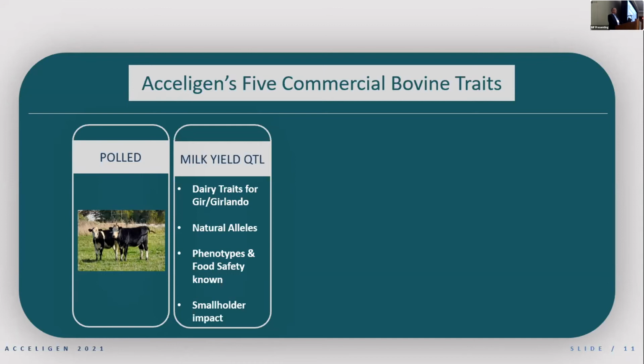The allele frequencies are either 0 or very, very low in the case of DGAT. Again, these are natural alleles, and the phenotypes and food safety are known. We've been drinking milk and eating meat from these animals for years that have these alleles. These alleles are also throughout many of our beef cattle populations. They're just sort of in flux, not under selection.